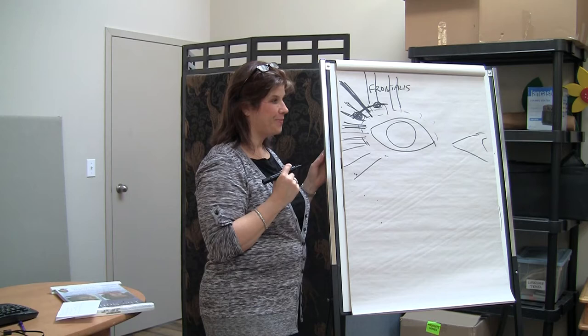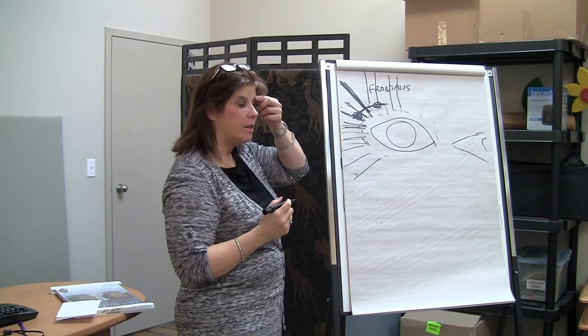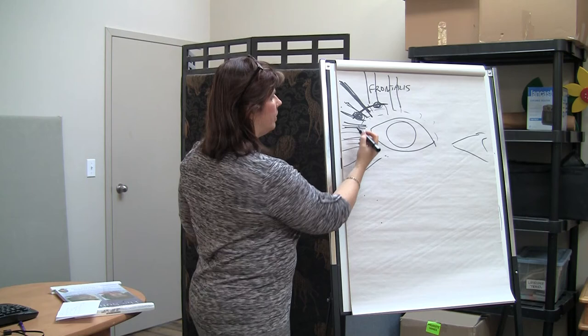So this is the most common mistake that people make: if you don't feel for that notch, then you tend to come a little too far superior. So it's easy to make this mistake.